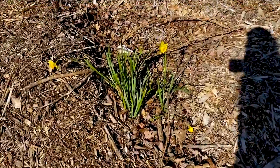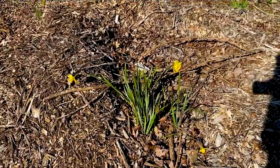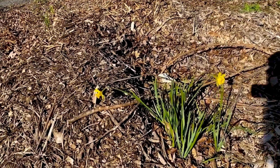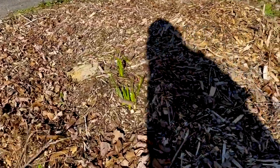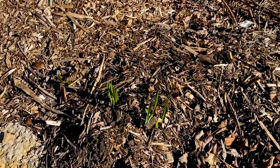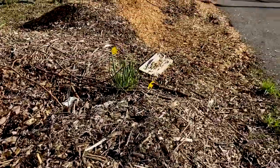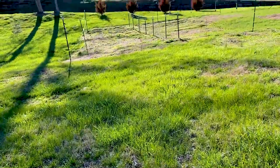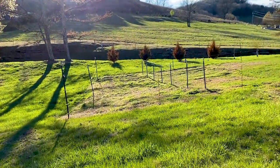Look at this. These jonquils or daffodils or buttercups, they grew up through the wood chips. I thought that would just keep that from happening this year. But look at that. Even more are coming. That is so cool. Okay, this is incredible. And this has just happened in the last 2 or 3 days.